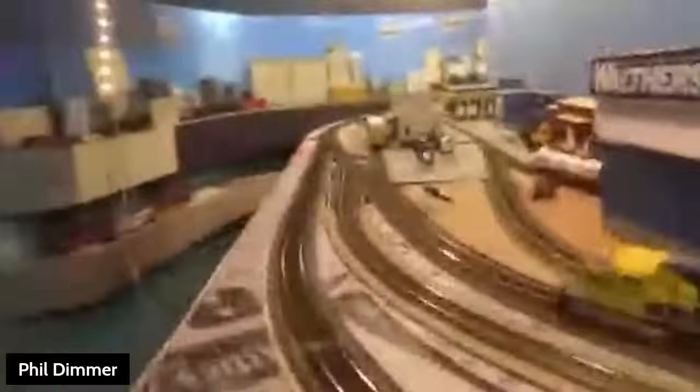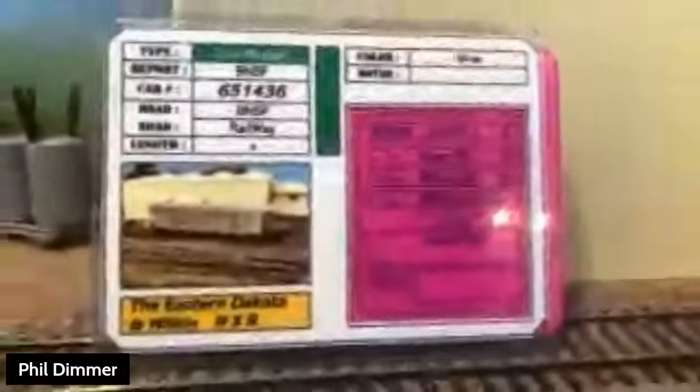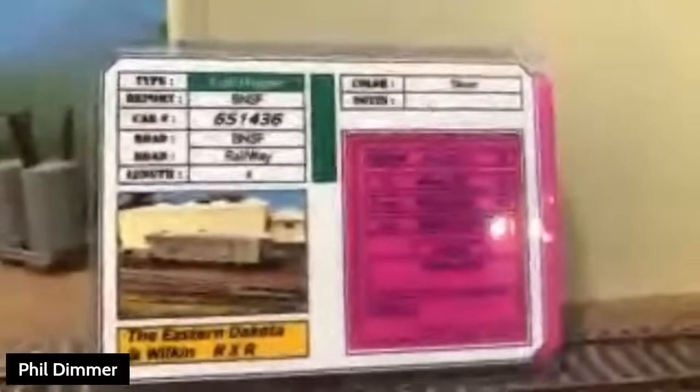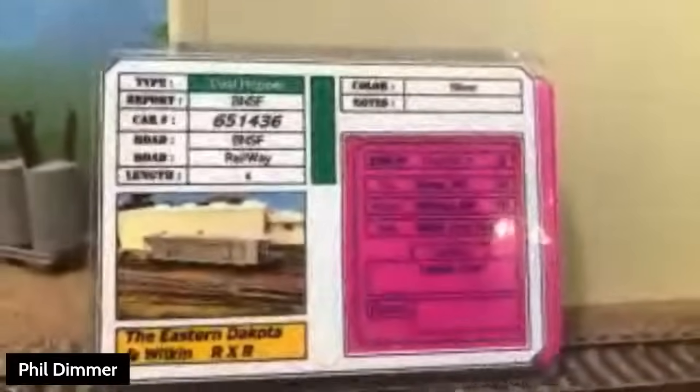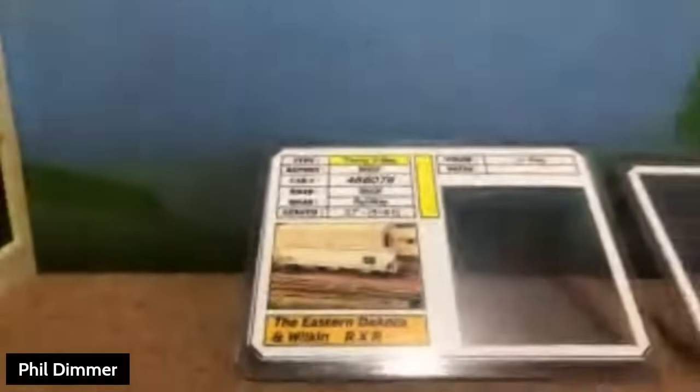My car cards, I've got about 100 of them done. I've got to work on the rest. Those are nice. I wanted something with a picture on it and not a whole lot of information. I was trying to do a hybrid thing. My biggest problem when you're doing Yardmaster stuff is you spend a lot of time looking for the numbers on the side of the car, and if you just had that little picture, even if it's not super big, you can still cue your mind.